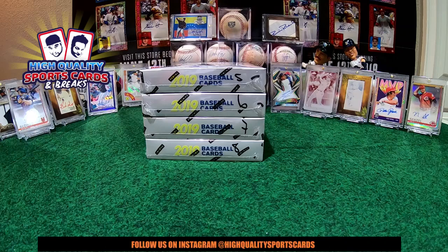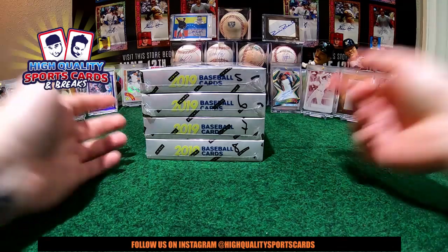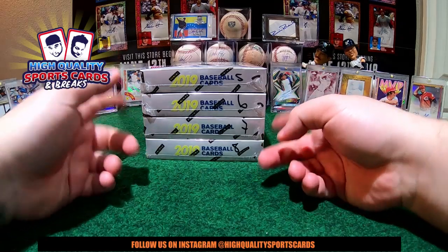Today, starting right now with OPTIC DONRUSS Panini Baseball 2019, my friends. We got this nice collection to start tonight. We got one break of OPTIC today. This one right here. 5, 6, 7, and 8 are the boxes assigned for this break.